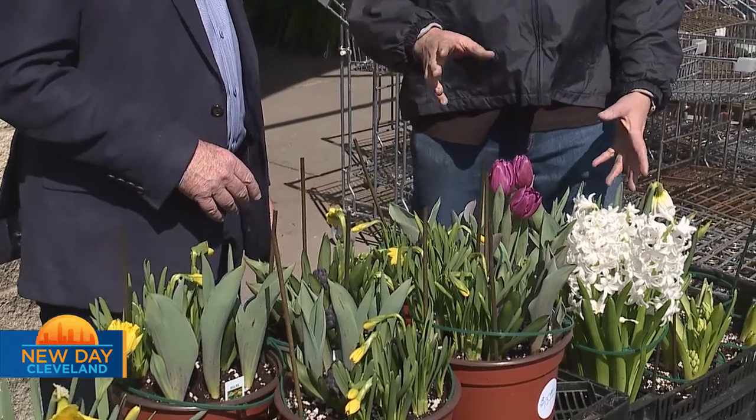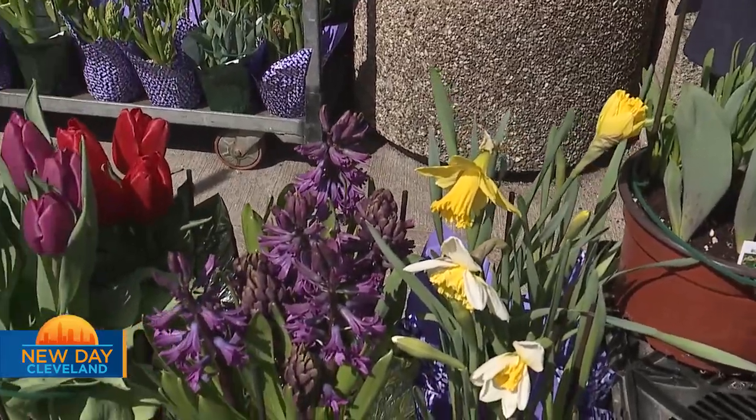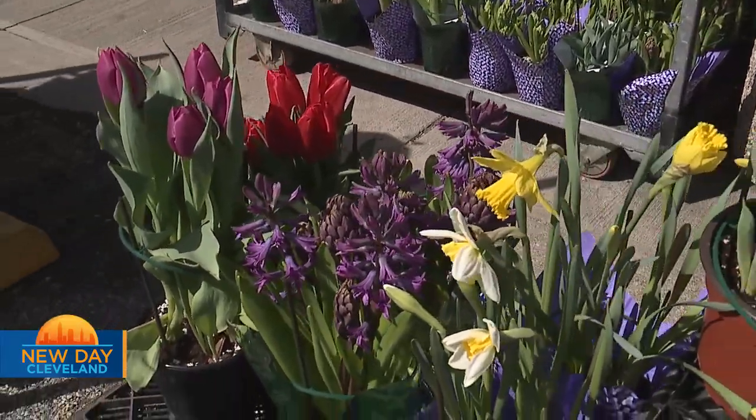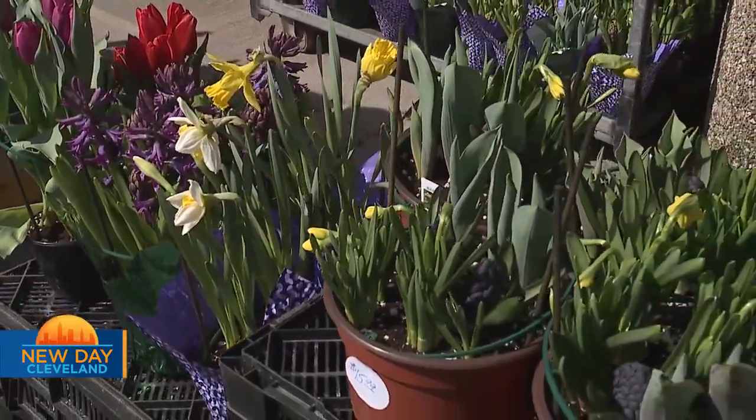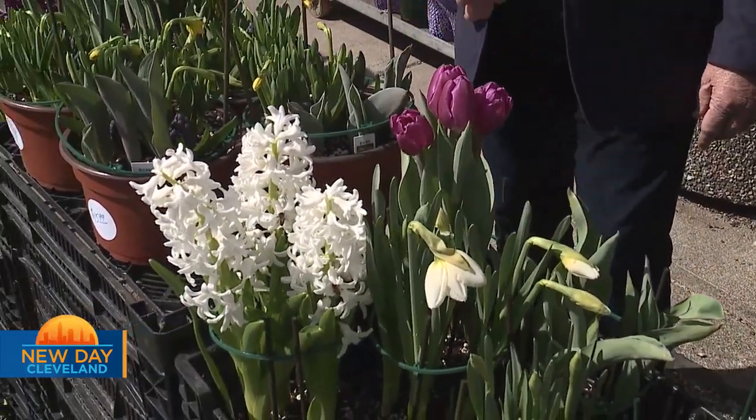Right. You know what? We start planting the bulbs in the fall. So any of these bulbs you can take and plant them in the fall. They have to go through the cold season, and then slowly you'll see some of these come up. These are just right out of that cold season. Then these guys come up after 10 days and 20 days, and then they start blooming.